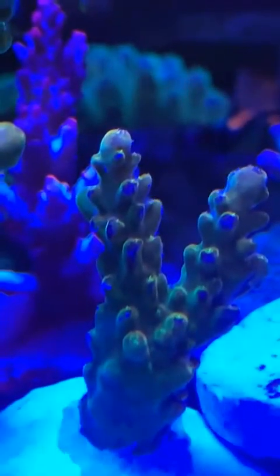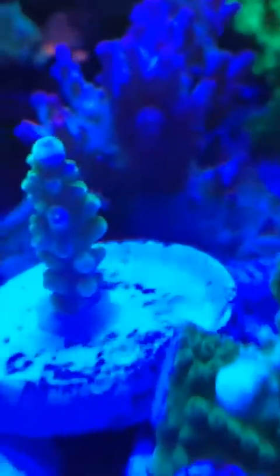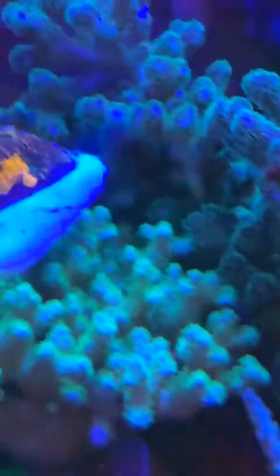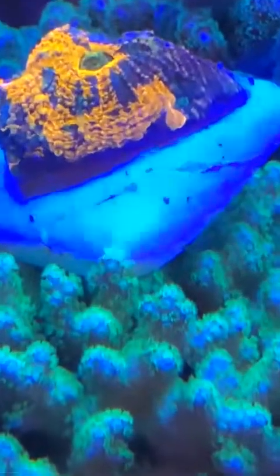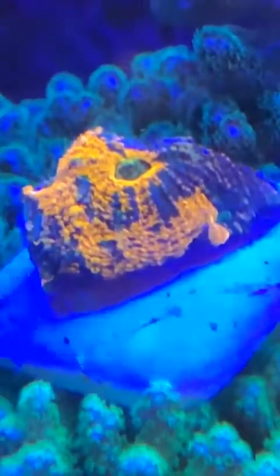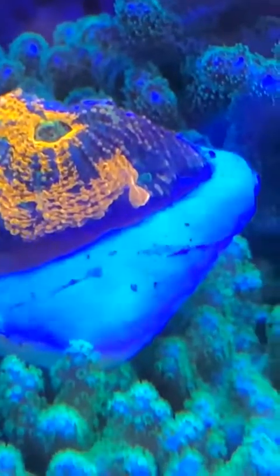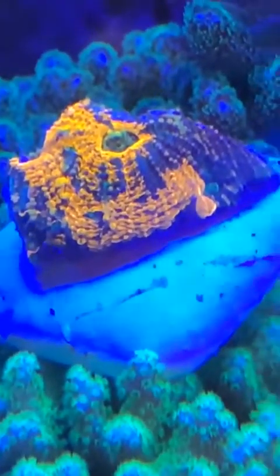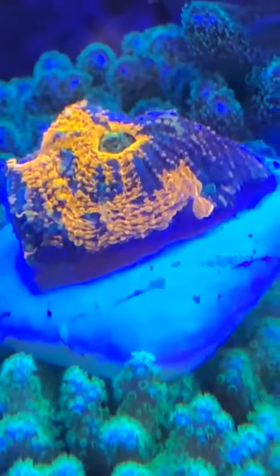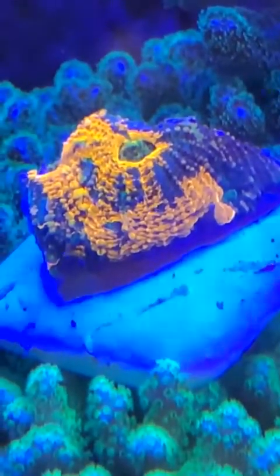And number 13, $24.99 is the Orange Crush Acan echinata. Now, some of you have been waiting for this. It's been in aquaculture growing for quite a bit. It's on a 1 1/4 inch square, but it's a brilliantly orange Acan echinata. I do have 2 of these. This is one of them. So there are 2 if people want this Orange Crush Acan echinata. $24.99. The other one is over here in this tank.